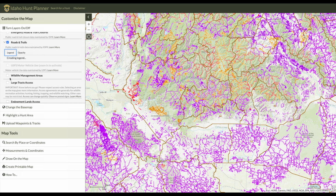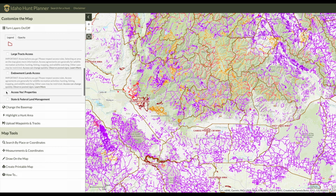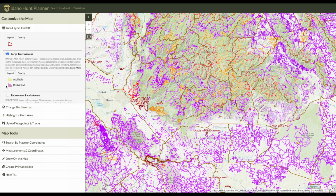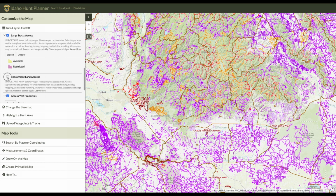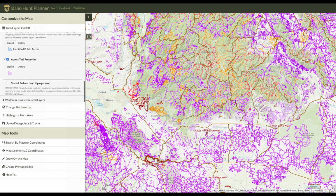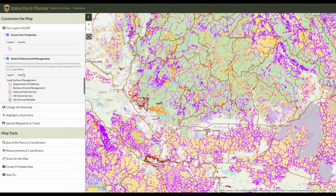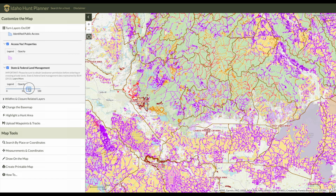Next, we will want to know what areas of our unit have public access. Idaho Fish and Game has a number of programs that secure access for hunters, anglers, and trappers through wildlife management areas, Access Yes, large tract and Idaho endowment lands agreements. So we can select these layers as well, and also, of course, the state and federal land management. To help make viewing easier, you can also change this opacity for these layers by toggling this little guy right here up and down to the way you like it.